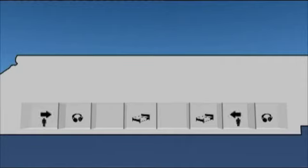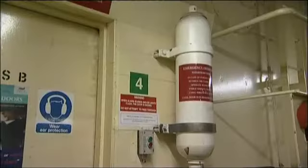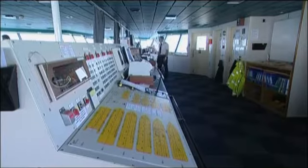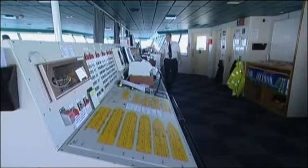People need to move horizontally between these spaces, but the ability to restrict flooding to within a compartment must also be preserved. This is why we have powered watertight doors. They are basically a movable section of the bulkhead that allows access from one watertight compartment to another. The doors are usually numbered, as their location corresponds to a monitoring and emergency control panel on the bridge.